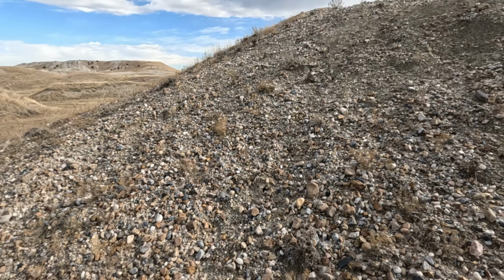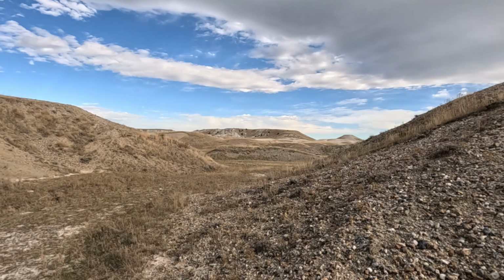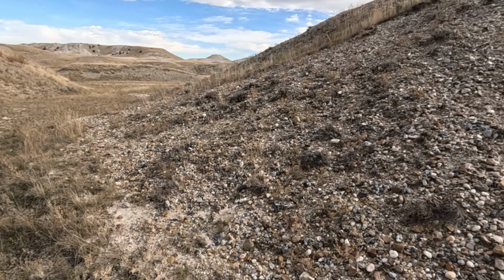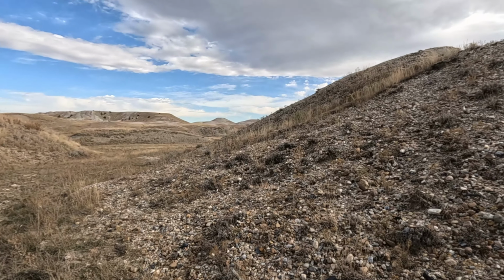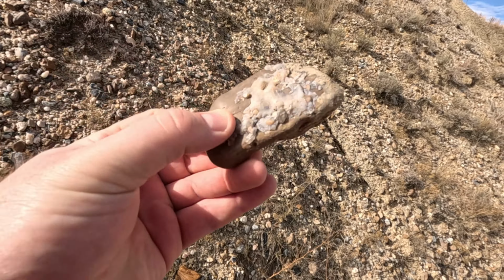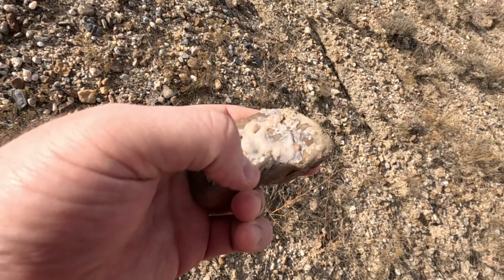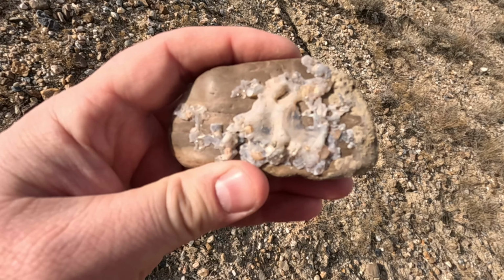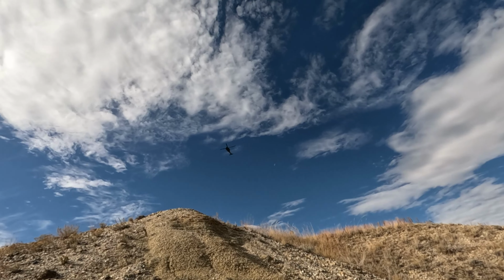There is no shortage of rocks to look at, and it is just like this, as far as the eye can see here. Just rocks upon rocks. I don't even know where to start. It's kind of interesting. Looked like it was liquid and it just drizzled on there like frosting and then hardened. Huh. There goes one.